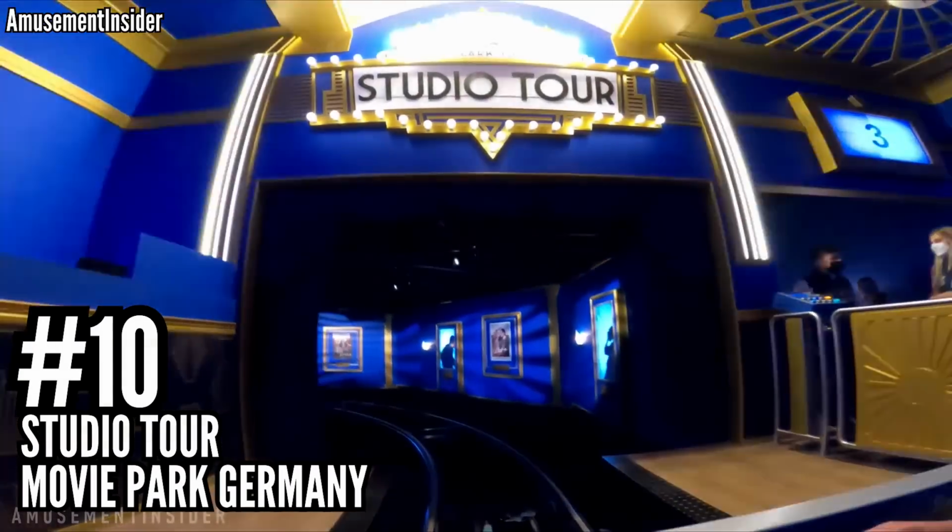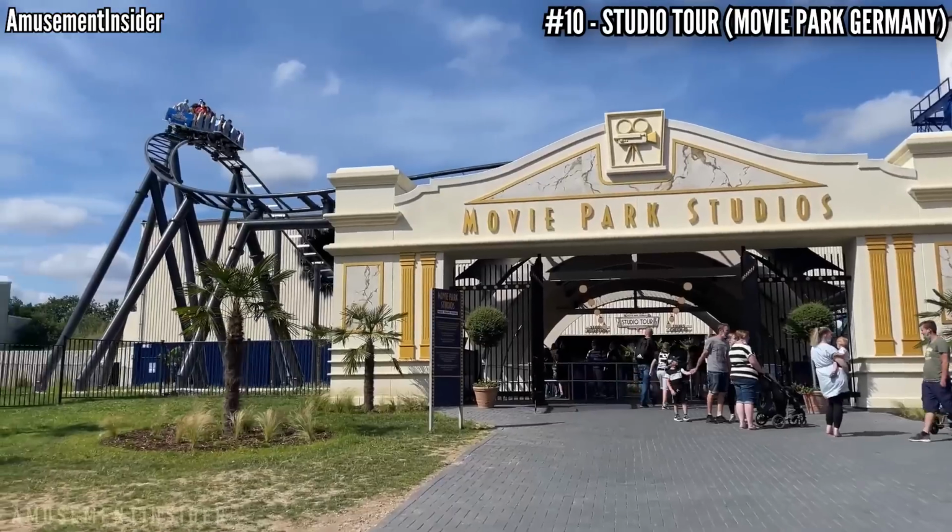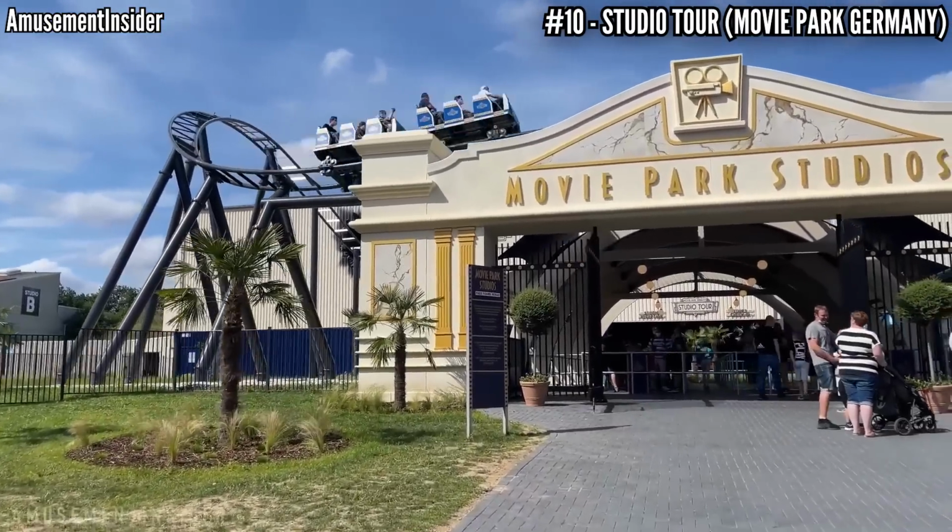Number 10, Studio Tour at Movie Park, Germany. This is one of the few coasters that peeks outside, but I'm still counting it.